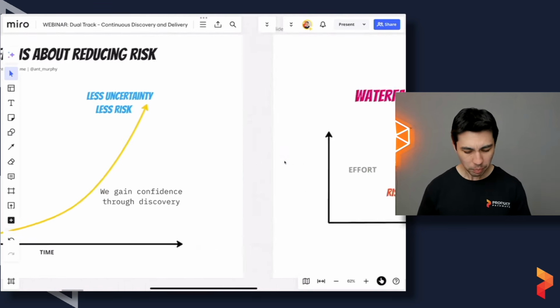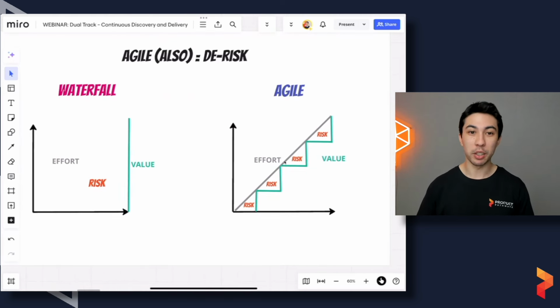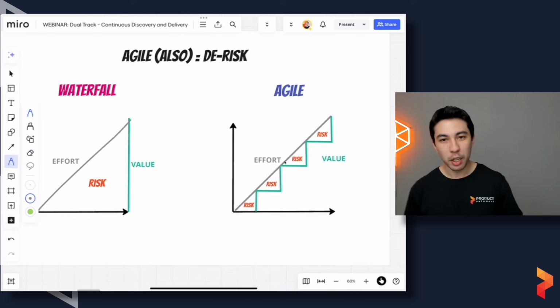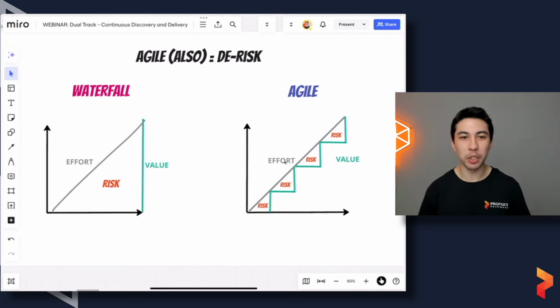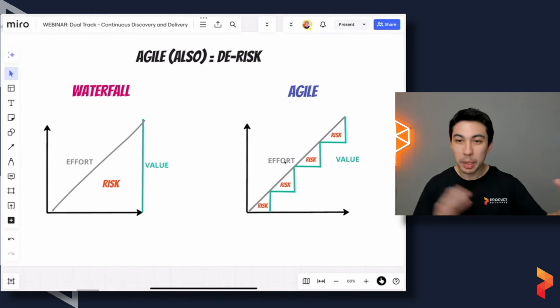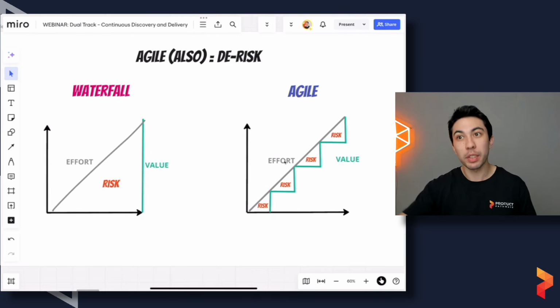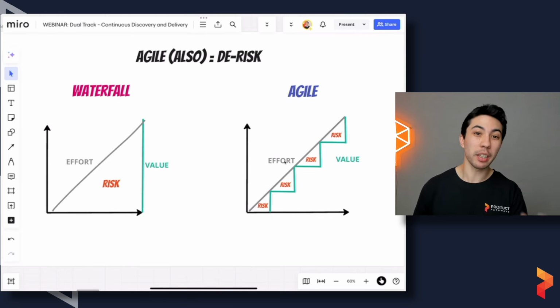Now, Agile, and I'll explain why I'm going to talk about Agile, because it's pertinent to product discovery. Something's gone wrong with this image, so I'm going to just draw it. There should be a line literally just up through here. When we think about Agile, this is a very common visualization of waterfall versus Agile, or more traditional, big bang methods versus Agile. Agile is trying to solve the same problem. It's also about de-risking. However, it goes about it in a slightly different way.